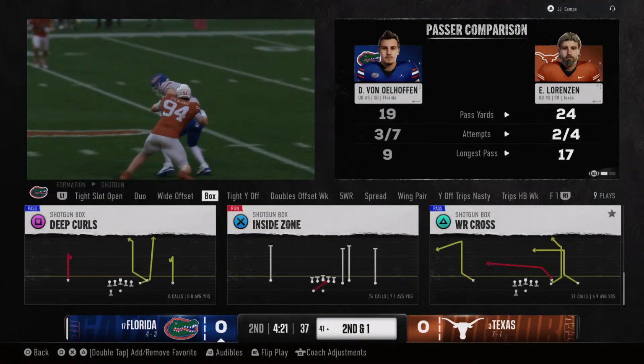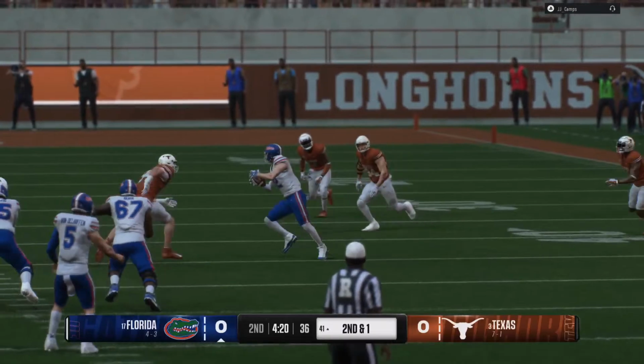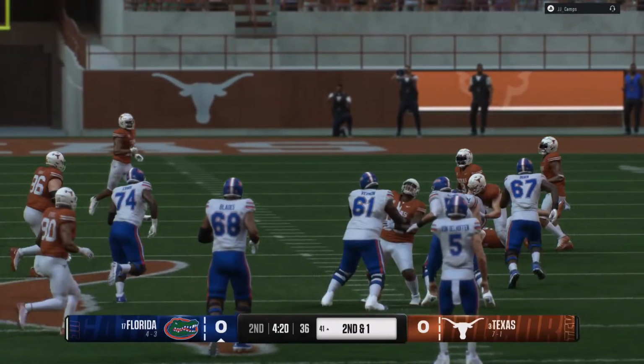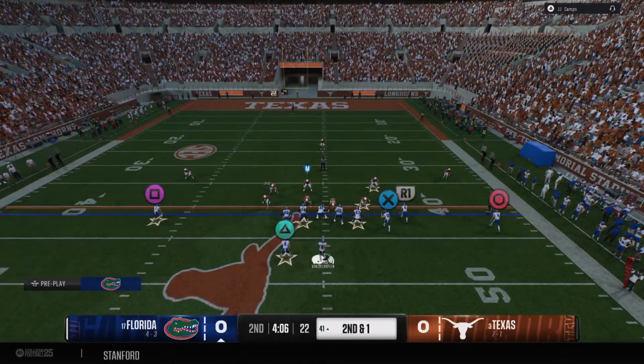2nd and 1. I thought the defense was in pretty good position there. They sat back and had good coverage, eyes on the quarterback, but you almost have to just give the quarterback and the receiver credit for being able to come up with that completion.